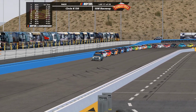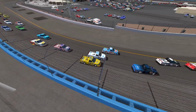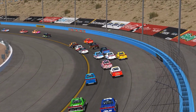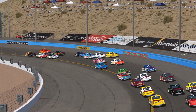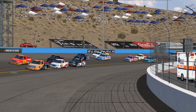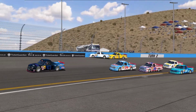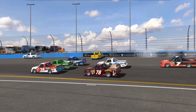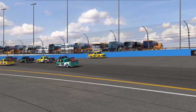Let's see what happened to bring out the second caution of the day here in the Circle K 150 at the ISM Raceway. Well, entering turn number 1, you're going to see Eric Monaco there in the 79. Got loose on that inside lane, came up on Josh Williamson. He gave Williamson no other choice but to move up into Chris Skindler. And you see what occurs right there between Nathan Norman's team and Cody Smart's team. Williamson got clipped there by Skindler, and there's nothing anyone can do. If they kept on going, that would not have brought out a caution, but Skindler spun it around in turn number 2, and with that, the yellow was triggered here at ISM.